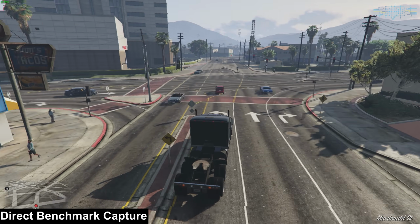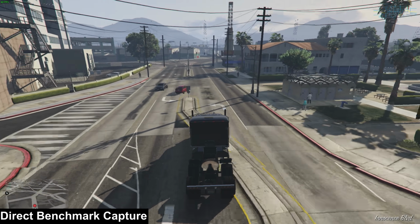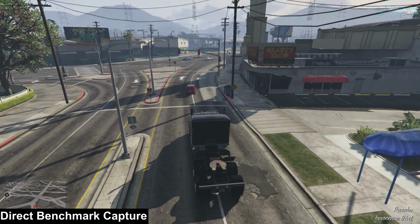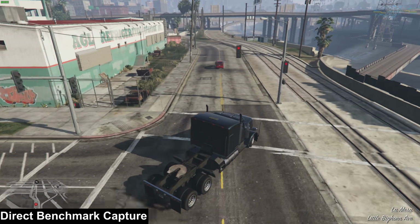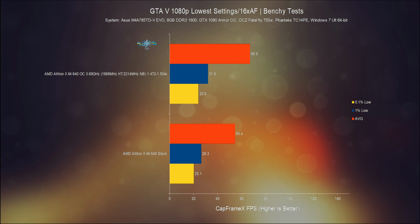The game became smoother once out on the highway and ran quite well in the desert area, but that's not going to make up for the poor performance in the city, considering how major a part of the map it is. Stock clocks managed 54.4, 26.3 and 20.1 FPS, average, 1% and 0.1% lows respectively. With the overclock, the frame times were still pretty inconsistent throughout the city, but it had improved a lot over what stock clocks could manage.